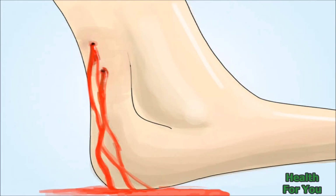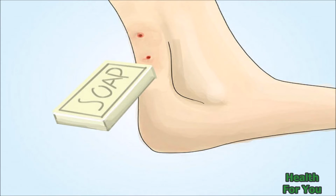Allow the wounded area to bleed for at least 1 to 2 minutes. Wash it with clean water and soap for several minutes. Rinse the wound thoroughly with more water, then wash it again. Pat it dry with a sterile piece of gauze. Use an alcohol-soaked pad as disinfectant if it is available.